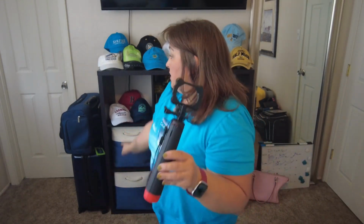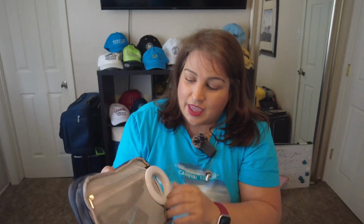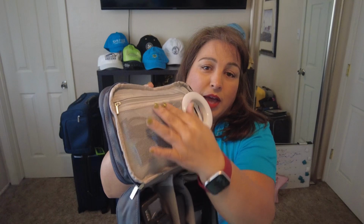Normally I would put it in the little side pocket here of my underseater, but it doesn't fit with this being this high. I think I'm just going to put it inside and it'll sit on the bottom and I think it'll be just fine. The only other items that I haven't talked about in here is I do take a ring light just in case, just never know. And then I also have my GoPro batteries and then extra little straps to go around cords and stuff just in case I need them.